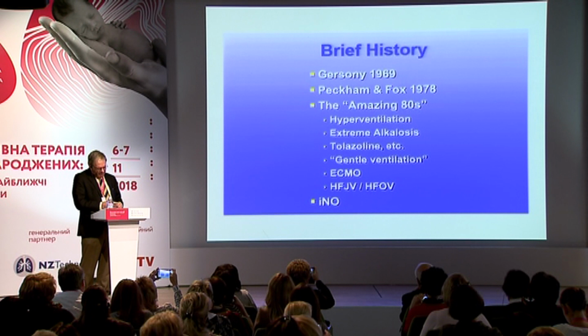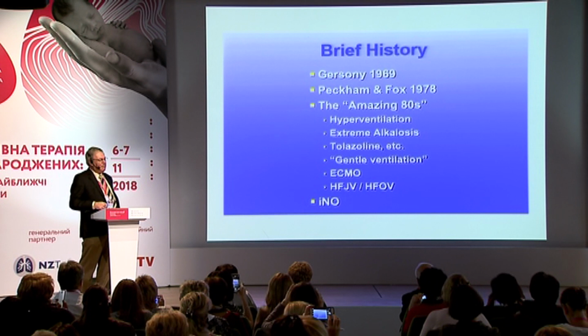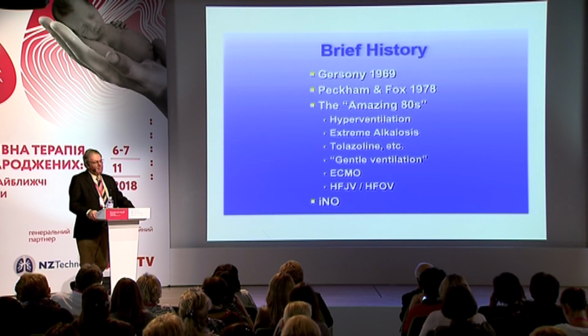Now, I think it's important to understand the history of this disorder, which has been both perplexing and frustrating. The original description of this was called persistent fetal circulation, based on the observations of Bill Gersony, who was a pediatric cardiologist working with a number of people at Columbia University, including Jack Sinclair. The actual description of fetal circulation dates back to William Harvey in his treatise on human circulation.